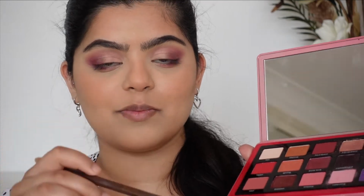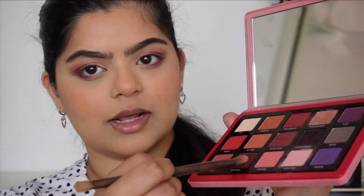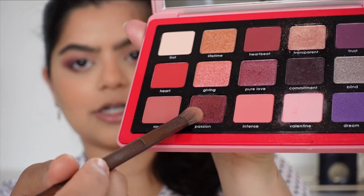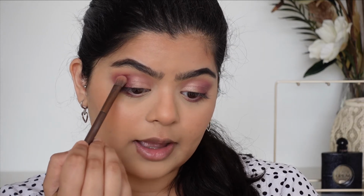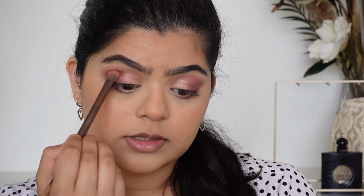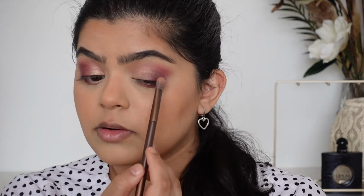And using the same brush, the reason I use the same brush is so it gets a really nice gradient happening, and it blends the colors in really nicely. I'm using this color, this is called Passion, and it is a shimmery burgundy tone, and I'm just patting that on the outer V towards the middle of the lid, just to blend that champagne color and the burgundy. And it just gives you a perfect gradient.